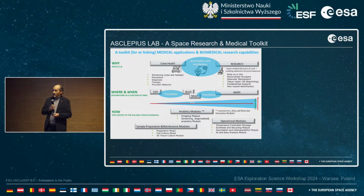The next is exactly, and this is probably the introduction to the elements that will be shown further on. We'll not go into too much detail here, but these are the modules that we thought are important to be developed. Also, step by step, not at once. Everything has to be seen very carefully, depending on the destination and the needs, and also the developments here on Earth. I mean, we are progressing every year. There's always something new, so we cannot make a plan for 20 or 30 years of how and what will be done and what will be available 20, 30 years from now.